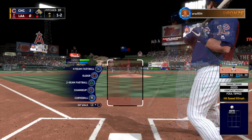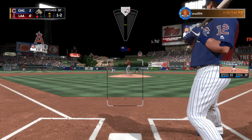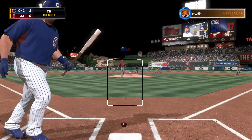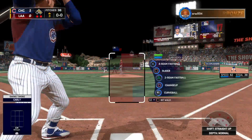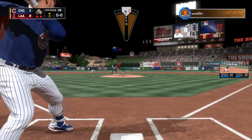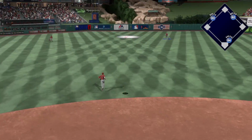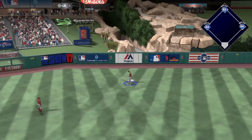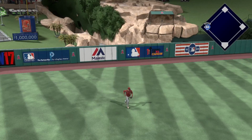Fouled off again, and now he's in a 1-2 hole. A swing and a miss for out number 2, and a ball he had no chance of making contact with. Now batting. He's set and the pitch. Swung on and lifted in the air to left center. Trout giving chase. No trouble with this one, and the inning is over.